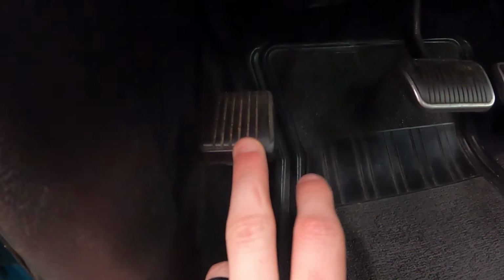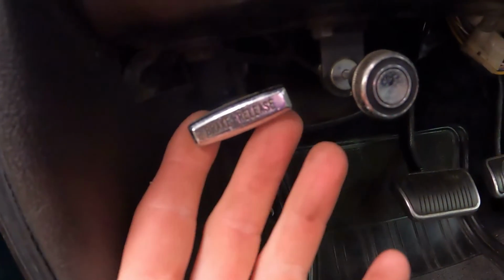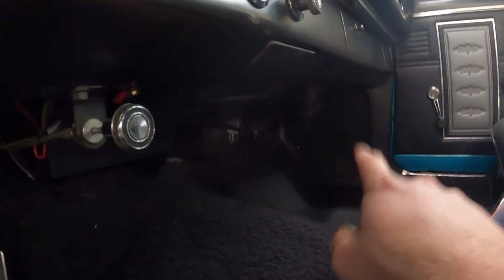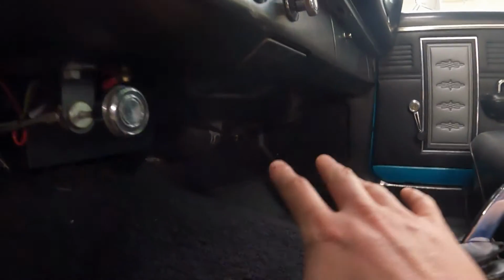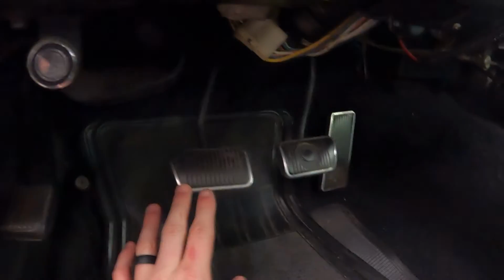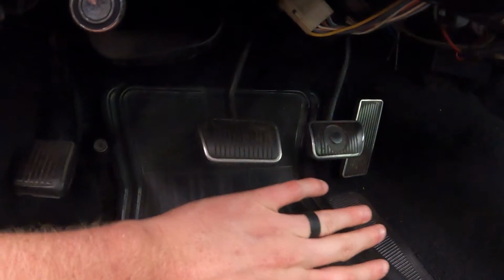Inside the pedal box, high beam indicator on the floor where it should be, in my opinion. This is the emergency brake and or parking brake. Brake release. This is for a vent that's down here in the floor. This is for the passenger side vent that is also down there in the floor. Blows nice cold air from outside down at your feet. Clutch, brake, gas pedal. Notice how small these pedals are. They're pretty small. There's my hand for reference.